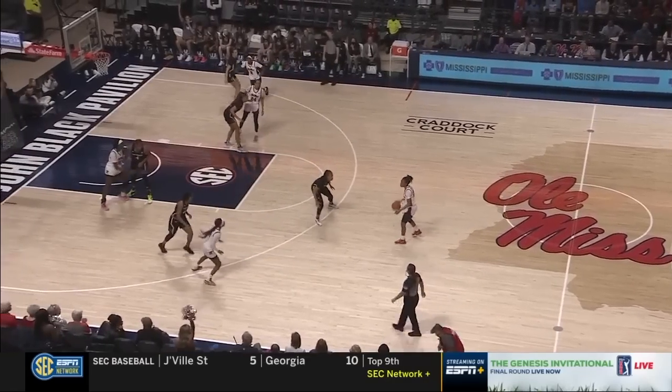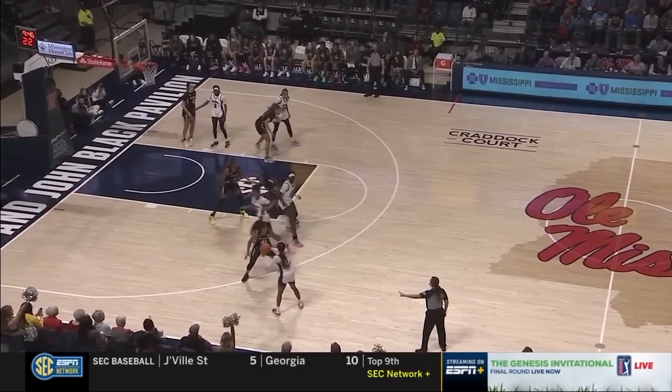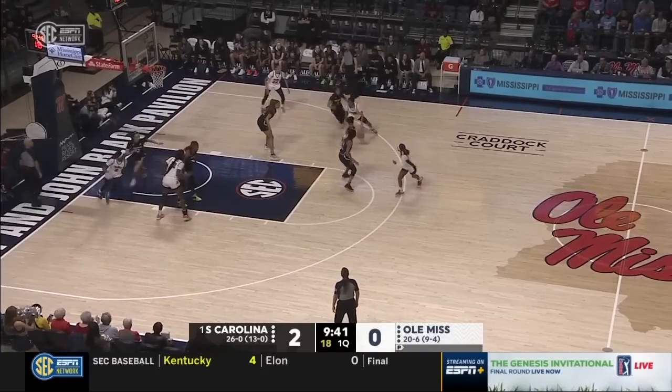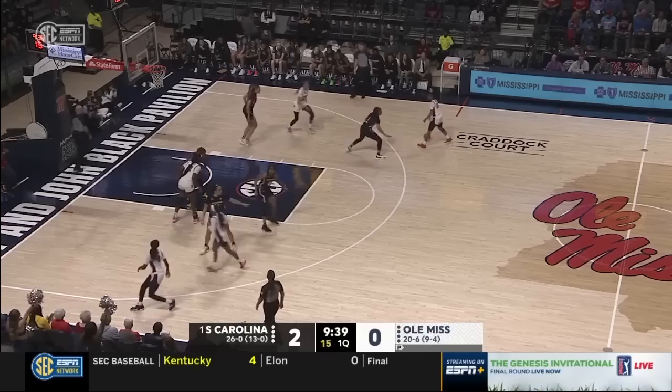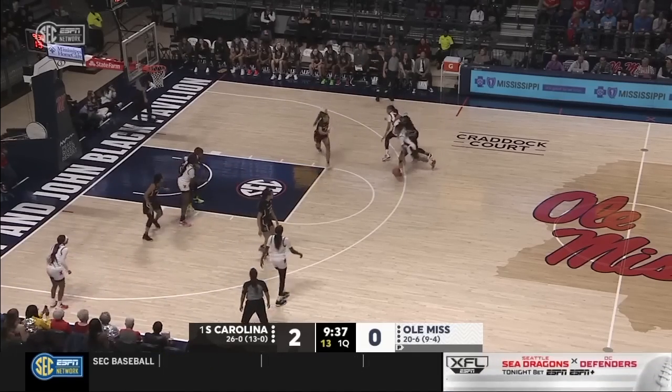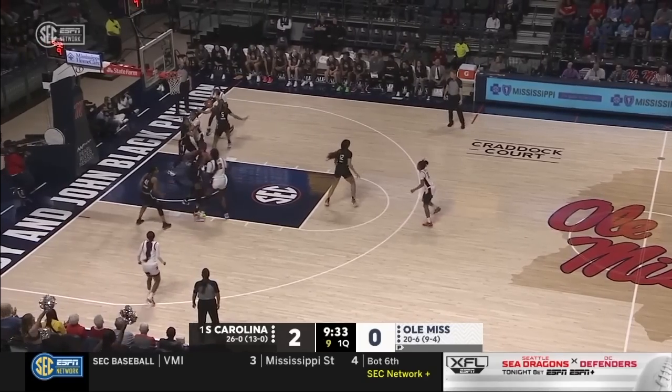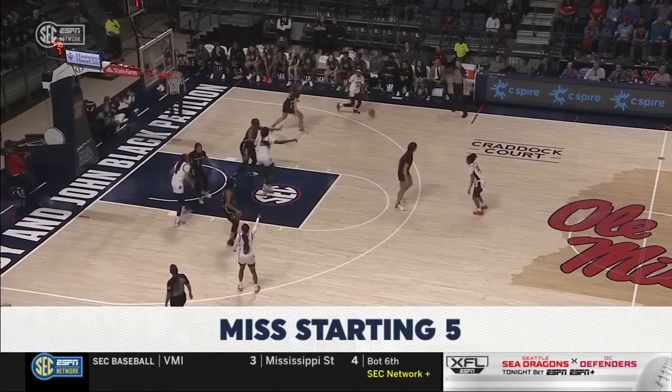I'm actually shocked that Ole Miss was not prepared for that, because the one thing you want to do is start strong against the Gamecocks. Here is Angel Baker, defended by Zia Cooke. Works with the Scott screen. Marquesha Davis, bring it back out.